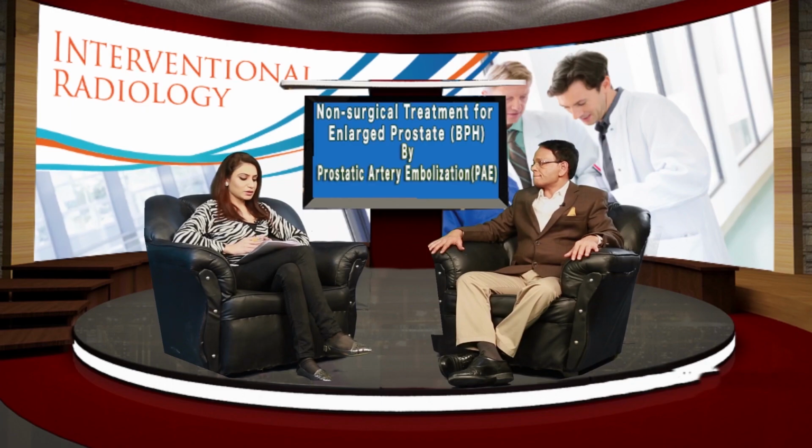Normally the semen has to come up through the penis, but that goes back to the urinary bladder. These are the common symptoms. Mainly when you talk about the symptoms, the hesitation and increased frequency are the two very common symptoms. Okay, so mainly it affects urinary problems. Yes. Okay, but how can an enlarged prostate be diagnosed?